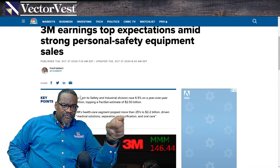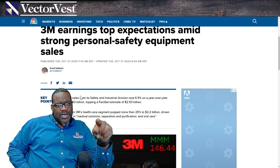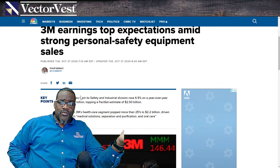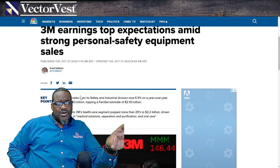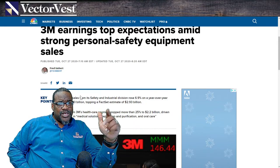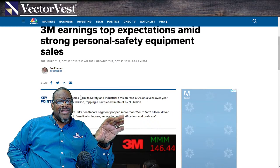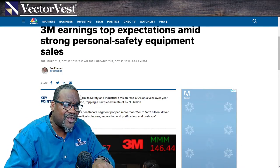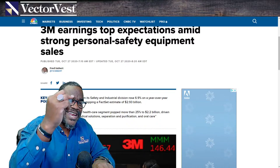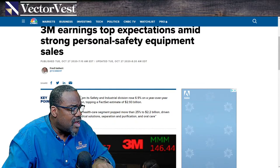How about Ford? I think Ford was using one of their closed down factories to help make ventilators. Any company that can overcome, adapt, and adjust, the same thing I learned in the Marine Corps. You need to overcome, adapt, and adjust. And companies that can do that will survive any kind of calamity that happens. So 3M is doing it. Ford was doing it for the ventilators. 3M is doing it, and because they're making the money, that was a good way for them to keep on going.